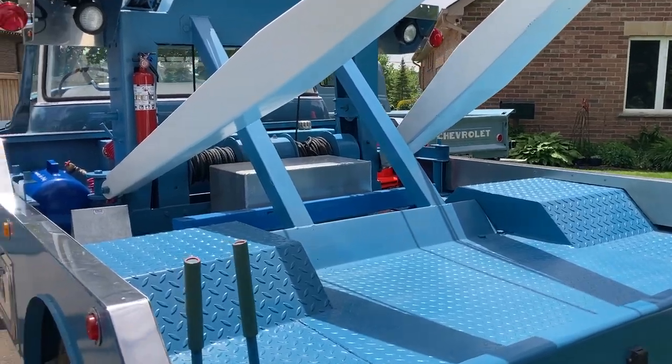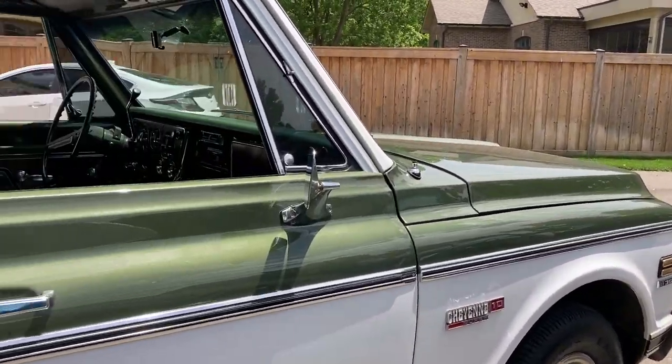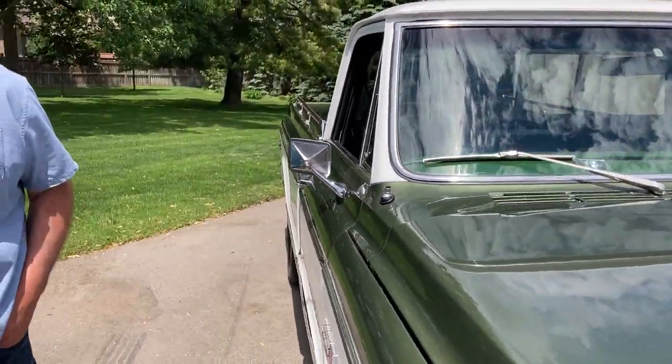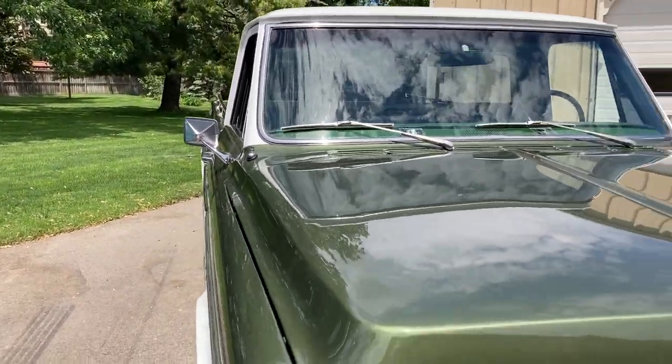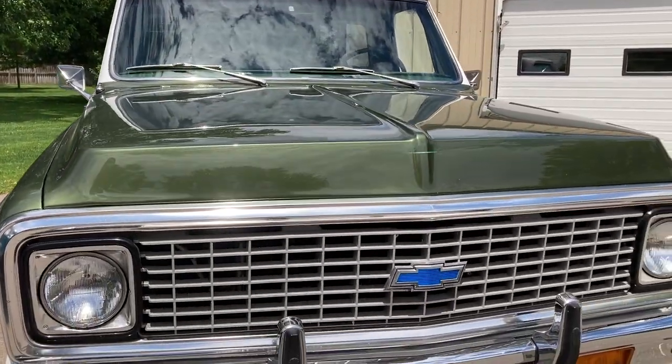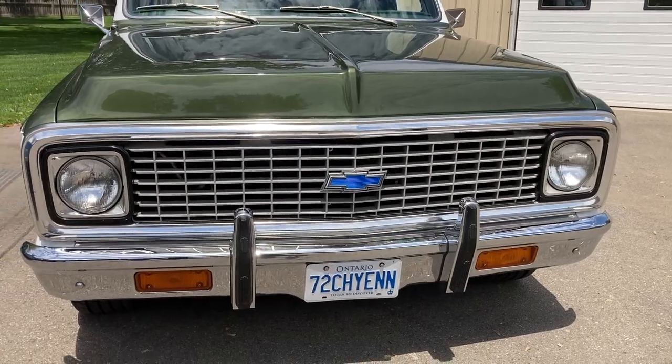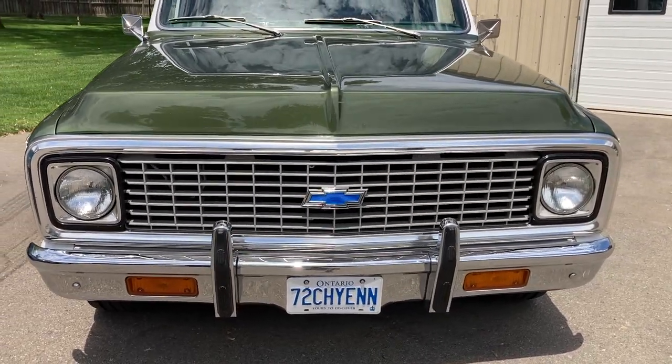Okay, and then let's go to the Cheyenne. Yeah, let me close this. 1972 Chevy Cheyenne. Right. Super. This truck came from Texas, and it's pretty much got all the options except for a clock. That's it. No clock? No clock.